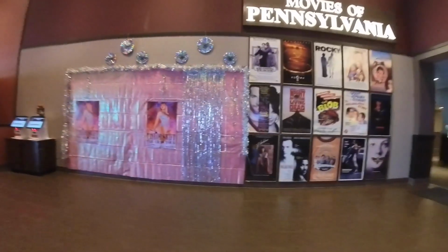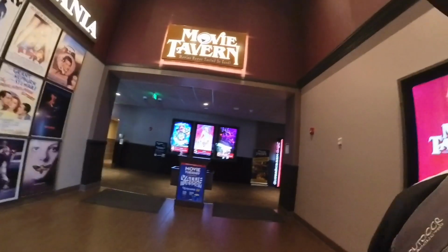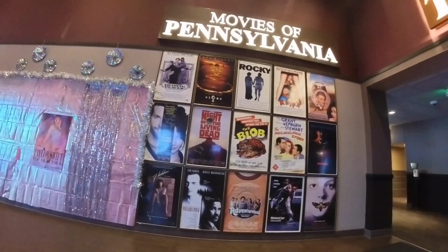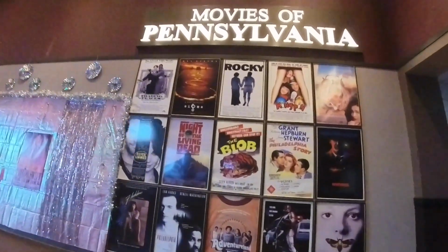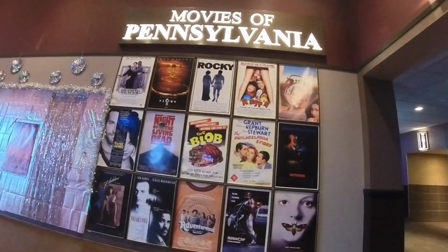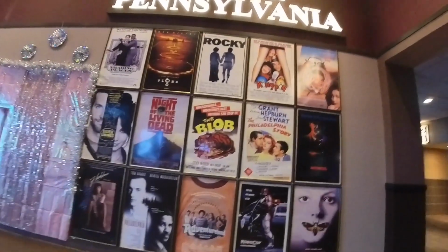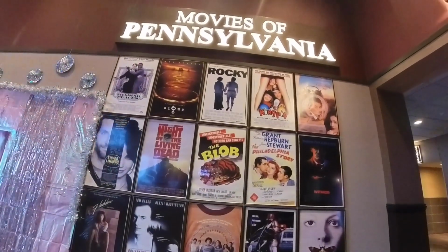Look at this, guys. This is the Movie Tavern. Movies of Pennsylvania. This is all the movies from Pennsylvania, guys. This is pretty cool, guys. Look at this. Trading Places, Signs, Rocky. Ooh, that's a classic right there, guys. Rocky, I love that. I've watched it so many times, guys, and I still love it. Groundhog Day, that's a funny movie, man. Let me know in the comment section below which is your favorite movie here. Look at this one, RoboCop. That's classic. Wow, that's super old school, that RoboCop.